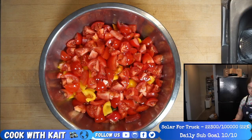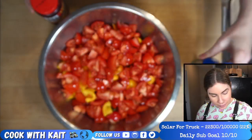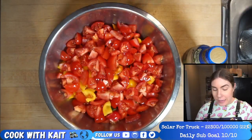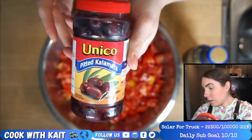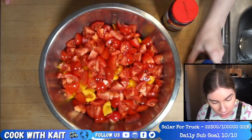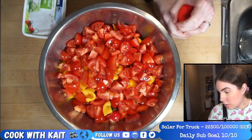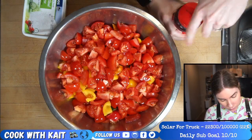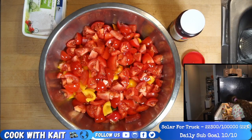Doesn't matter. I found this in the fridge, so that's awesome. Yeah, that's what I bought for you. I didn't know. I thought I was gonna have to make my own. No, I bought that for you. We got pitted Kalamata olives. If you're gonna use olives in a salad, they should always be pitted. Just safer that way. You don't want to crunch down on a non-pitted olive without knowing. You'll break your tooth open. Let me just check really quick to make sure there's no other one opened. The answer is no.